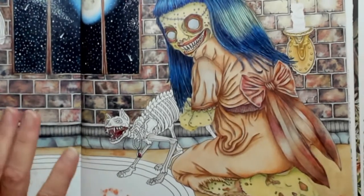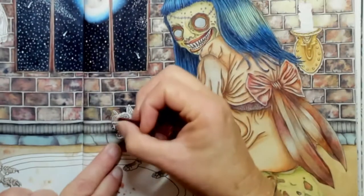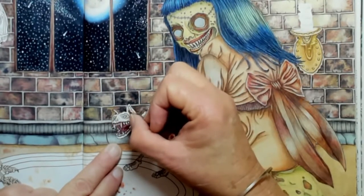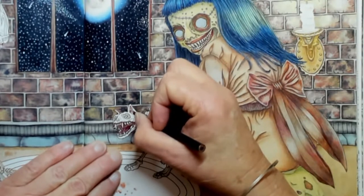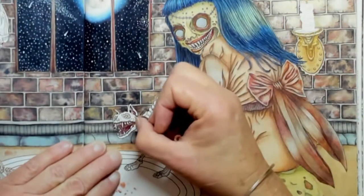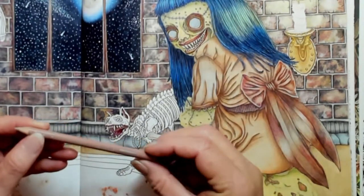Okay. Now, what did I do here? I did his ears red as well. Just crimson like. And 90% warm grey. And a rosy beige or something. Beige Sienna 1080.